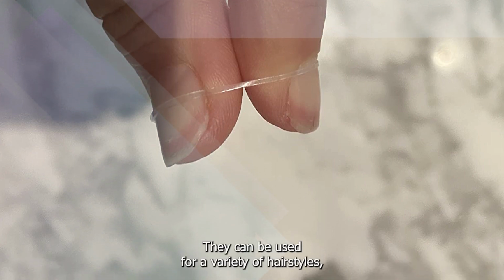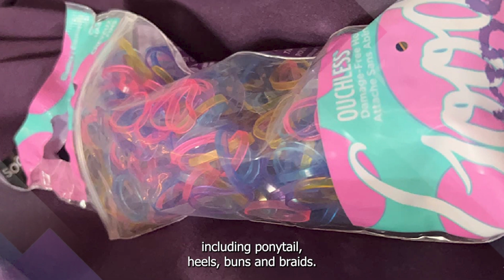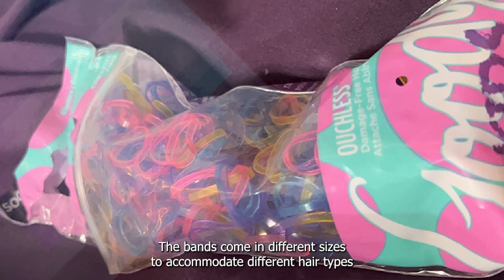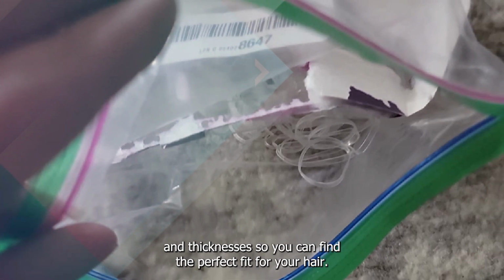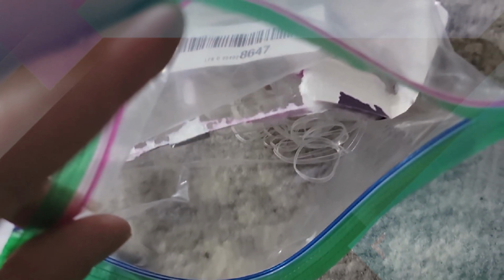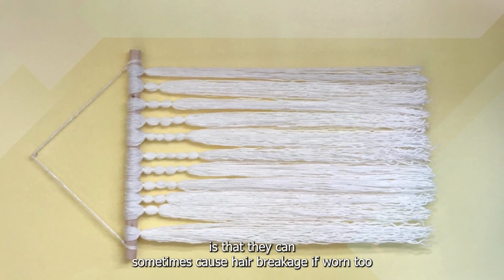Another great thing about GOODY Elastic Hair Bands is their versatility. They can be used for a variety of hairstyles, including ponytails, buns, and braids. The bands come in different sizes to accommodate different hair types and thicknesses, so you can find the perfect fit for your hair.